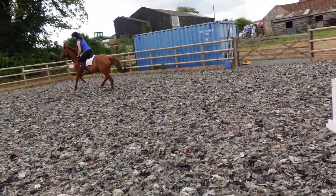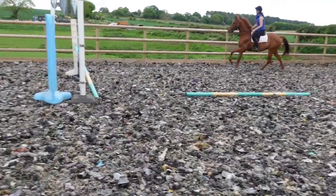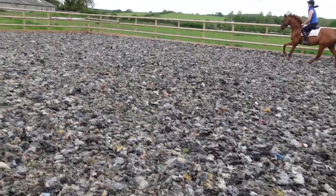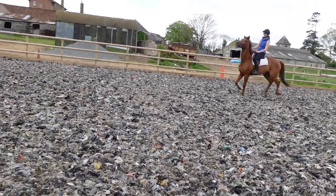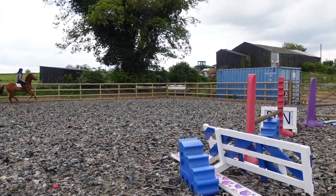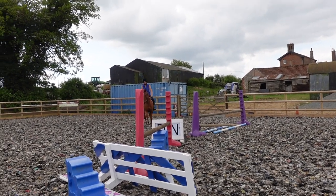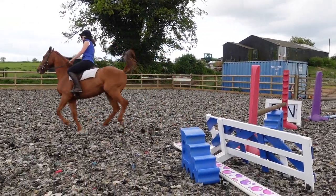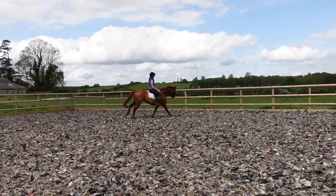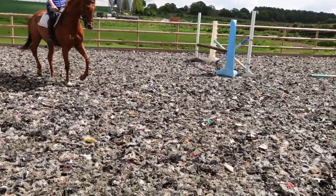Good boy. All the way round, down over the block. Good, good. Good, come on. Good. Upright. That's all right. Change the rein. I need his jumping bit on it. Yeah. He'd definitely need a martingale. Yeah.